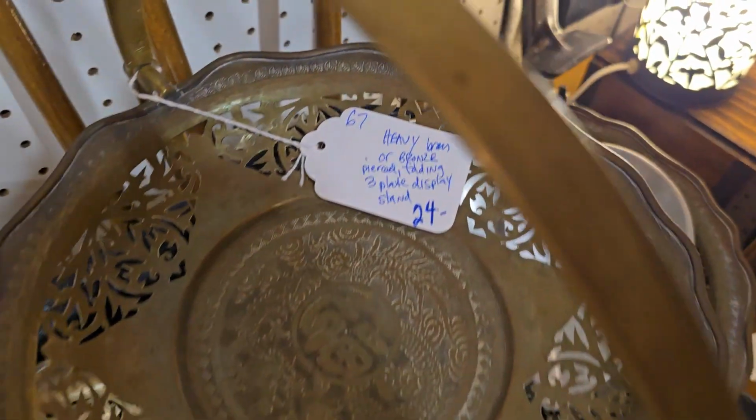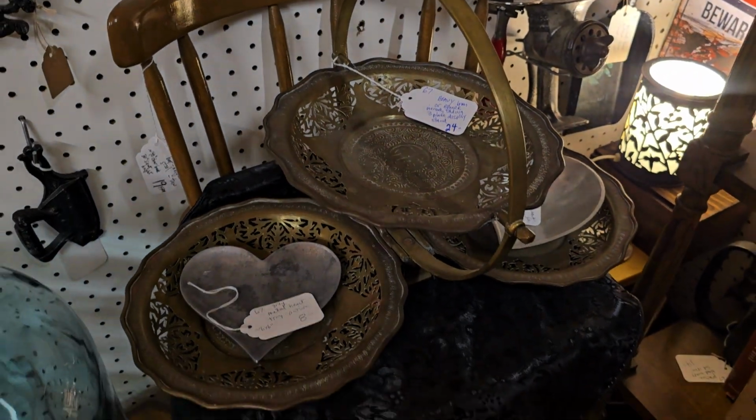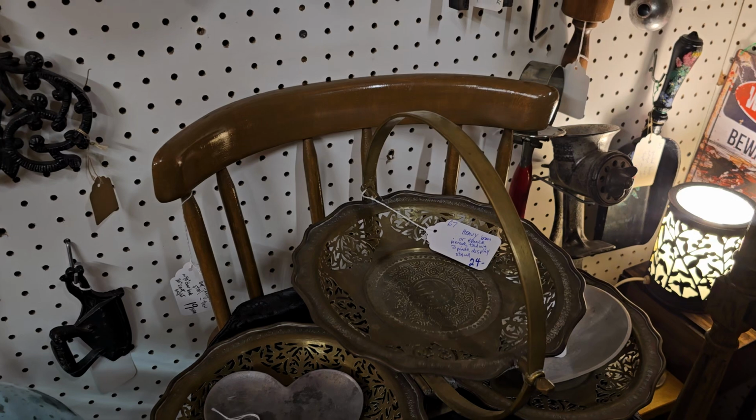Not sure if it's brass. Yes, brass or bronze. So it might polish up a bit, but it is not silver plate. So that is the color.